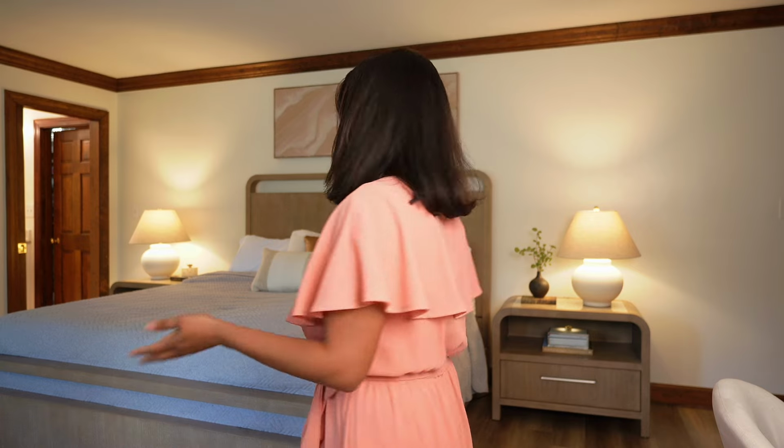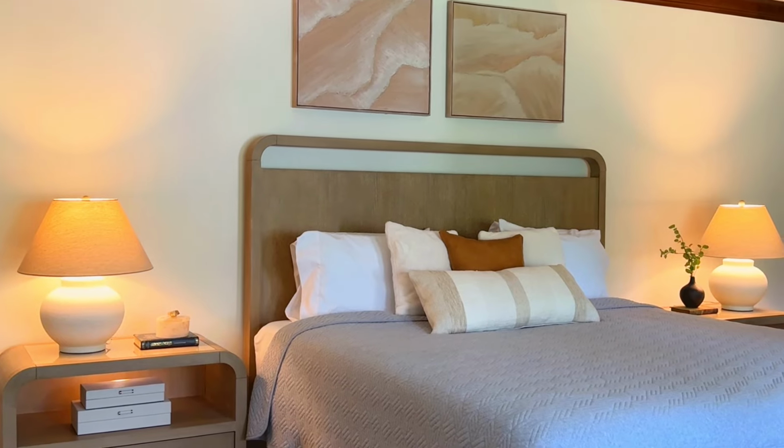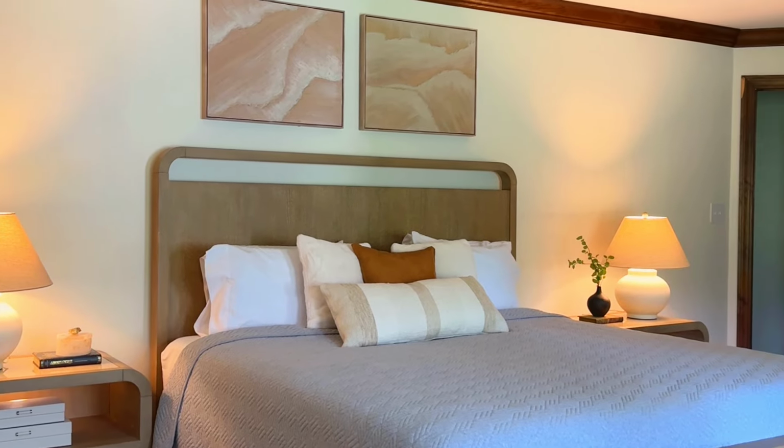Now to the master bedroom. In this room, I want all the colors to be neutral so it can give me that vibe of calm and relaxation. It's just perfect the way that I have it. It's just a perfect space for me to relax in the house.